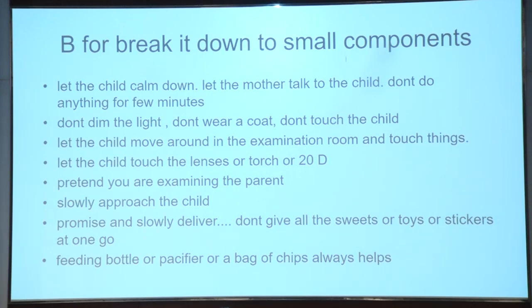Don't dim the light immediately. Children are afraid of darkness, so don't switch off the light completely to do retinoscopy. You should have some light in the room. Don't wear a coat, that is a given.